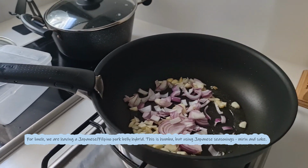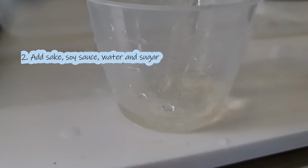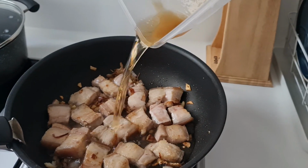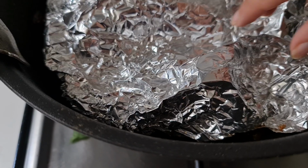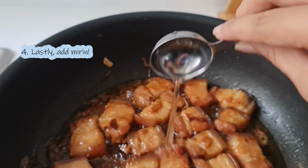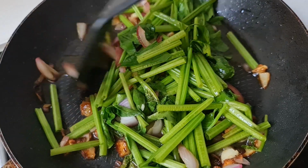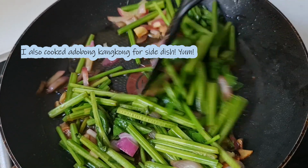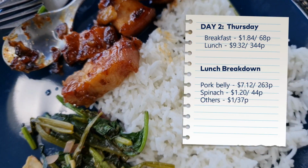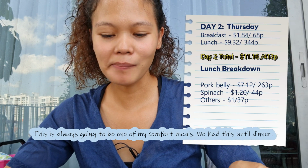For lunch, we're having a Japanese-Filipino pork belly hybrid. This is actually humba, but using Japanese seasonings like mirin and sake. This meal never fails to satisfy, and we had this until dinner. Yay, free food.